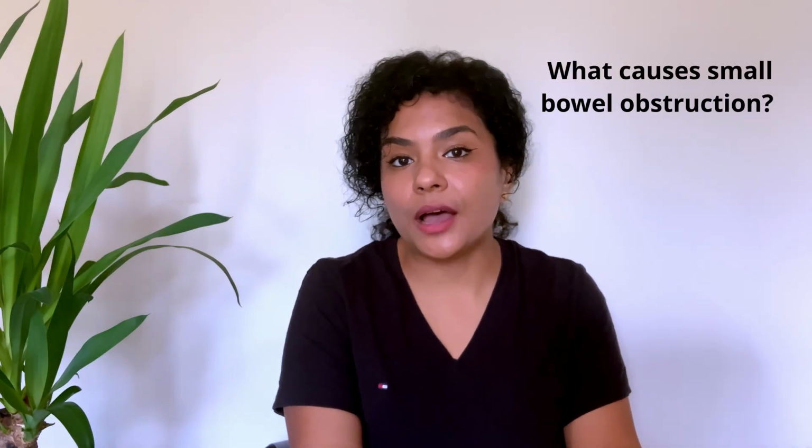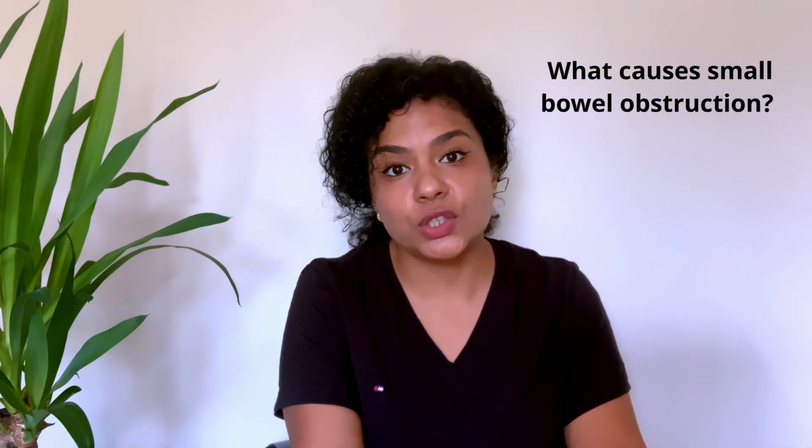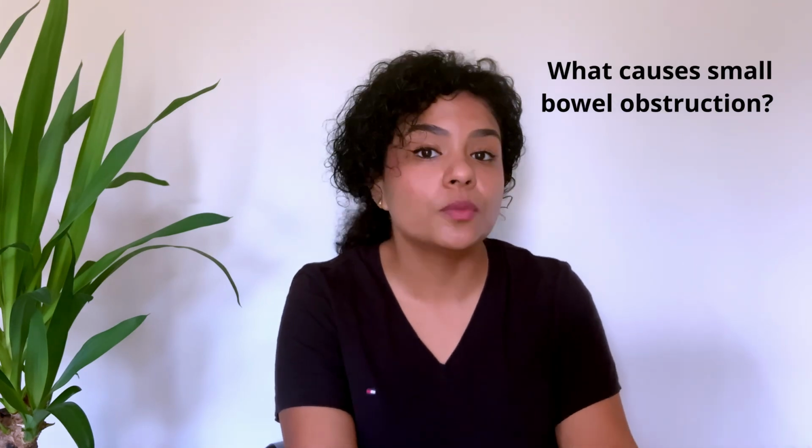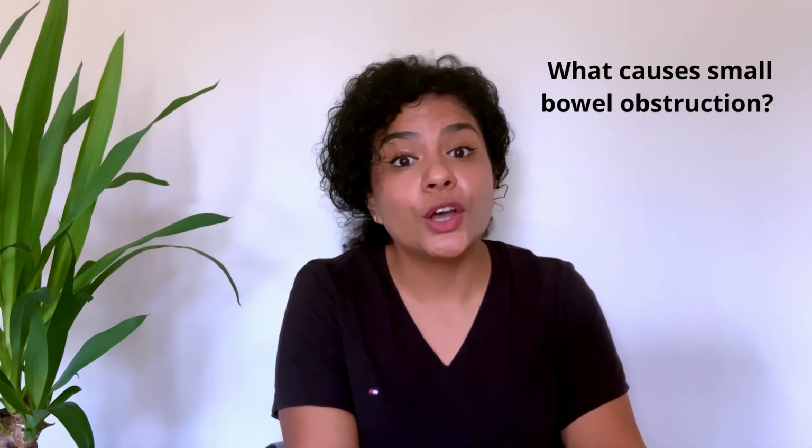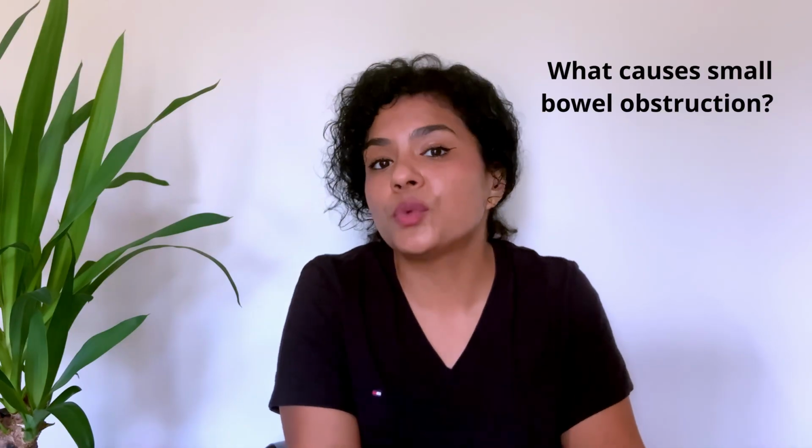So what causes small bowel obstruction? We can look at adhesions, scar tissue from old surgeries like appendicectomy or gallbladder removal, conditions that cause severe inflammation like Crohn's, tumors, hernias because the bowel can get trapped, all of which can cause small bowel obstruction. So what are the symptoms? The symptoms include severe abdominal pain, so bad that simple movement becomes difficult, vomiting, abdominal distension, and also no bowel movement, including passing wind. 1 or 2 of these symptoms should trigger urgent medical attention, and please do not delay. An obstruction can become life-threatening very quickly.